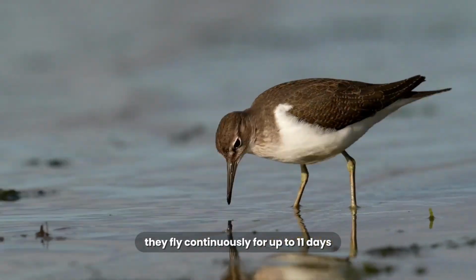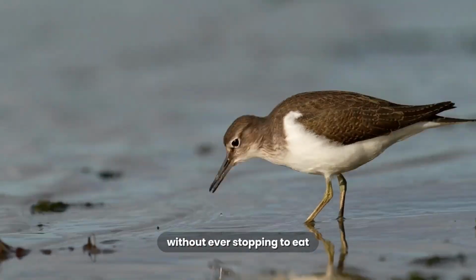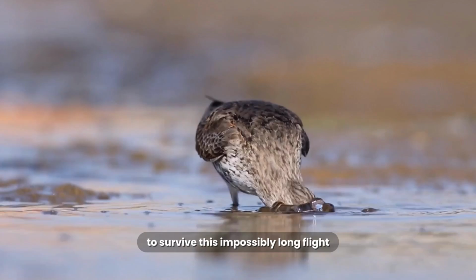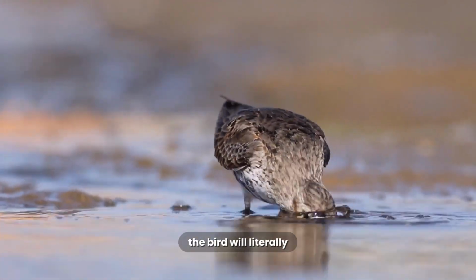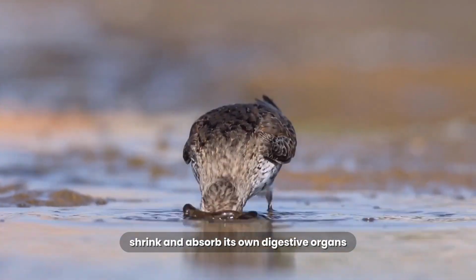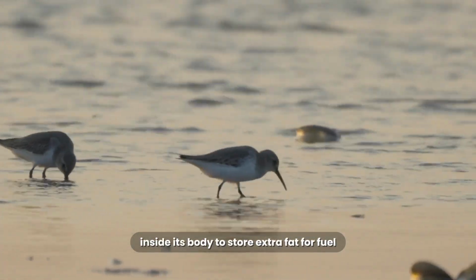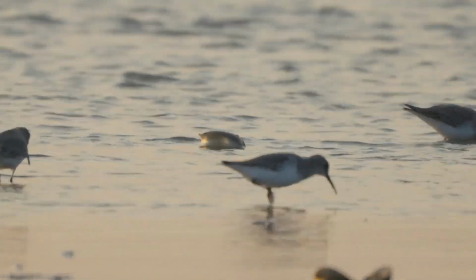They fly continuously for up to 11 days without ever stopping to eat, drink, or sleep. To survive this impossibly long flight, the bird will literally shrink and absorb its own digestive organs before takeoff, using the empty space inside its body to store extra fat for fuel.